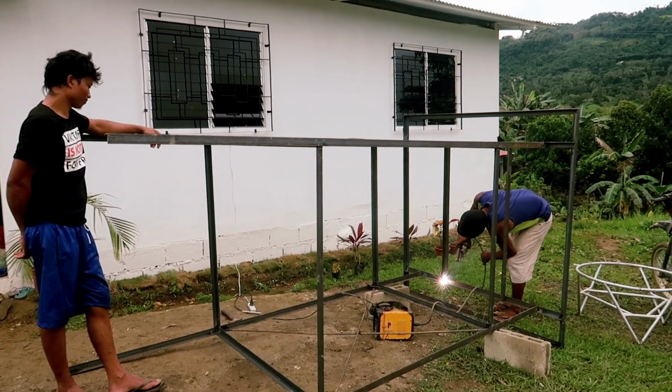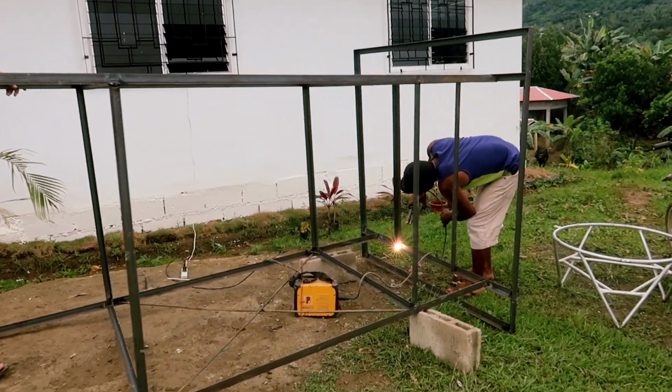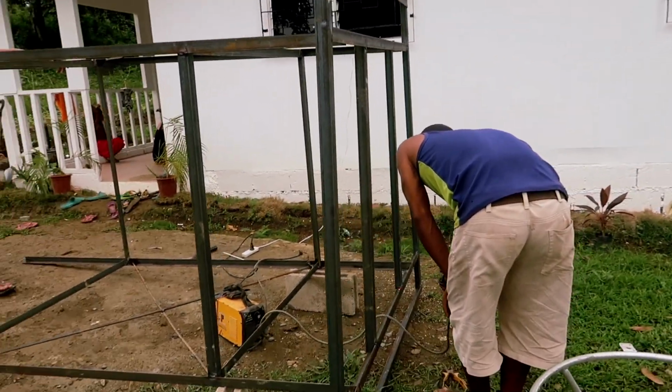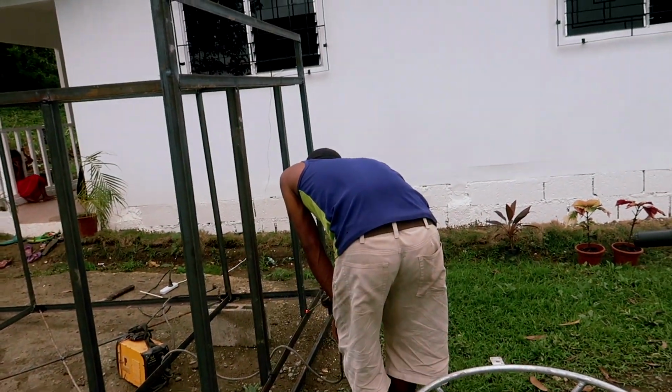I have another update for the tower tank, guys. It's almost finished, actually. Look. It's here. And this one will be put at the top.